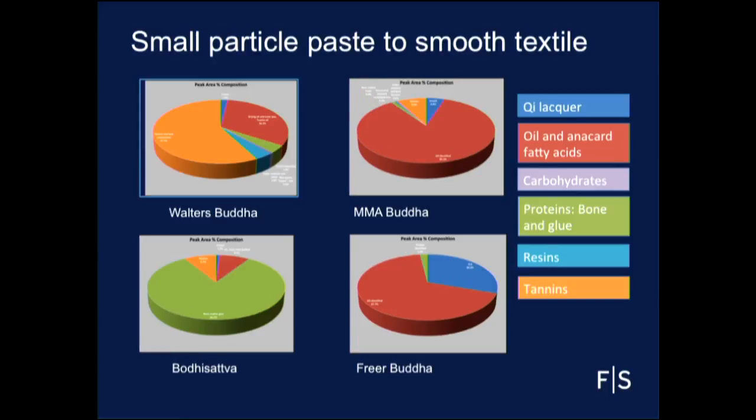So this is the first layer above the textiles, and this would be a layer that has smaller bone particles and is less viscous. You'd expect a less viscous layer because the whole purpose of this layer is to smooth out the textile. Again, we have high amounts of oil in the Freer and the Metropolitan. The Walters is harder to look at. The big orange section that's tannins is also resins, and so the conservation treatment is affecting that.